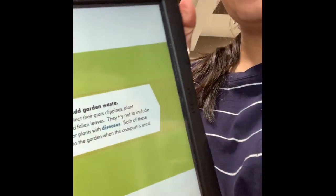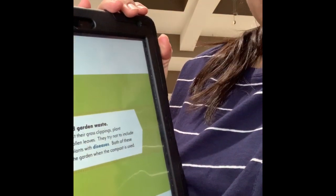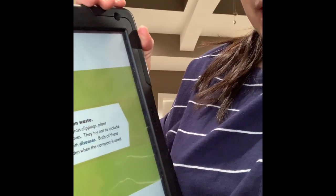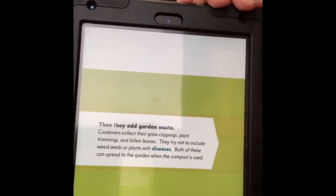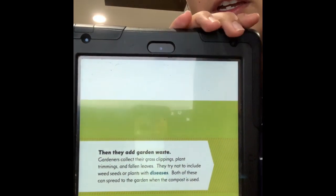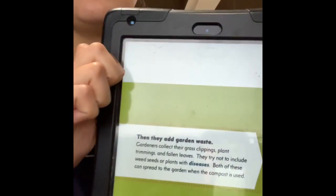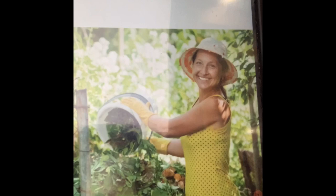Then they add garden waste. Gardeners collect their grass clippings, plant trimmings, and fallen leaves. They try not to include weed seeds or plants with diseases. Both of these can spread to the garden when the compost is used. So instead of throwing away trash whenever your parents cut the grass or clip leaves from their garden, we can save that and put it in our compost. Okay, so she's putting some of the garden clippings in the compost.